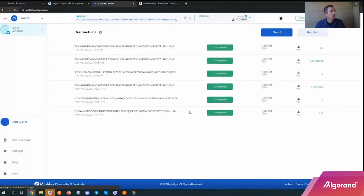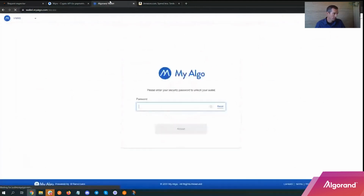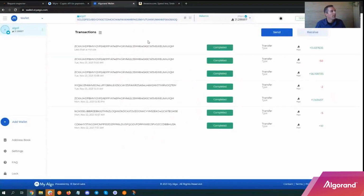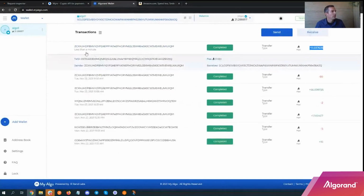Let's see if my transaction has come through yet. Yeah, and there it is. So now you can see here, less than a minute, and for me. So that's the transaction that I just sent to my Algorand wallet. Okay.